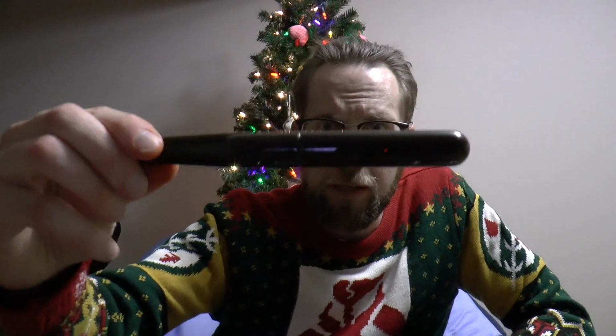Speaking of pens made for me, number 7 is this. This is a Ranga Model 5 made by Michal.